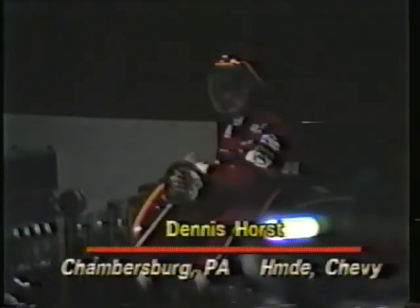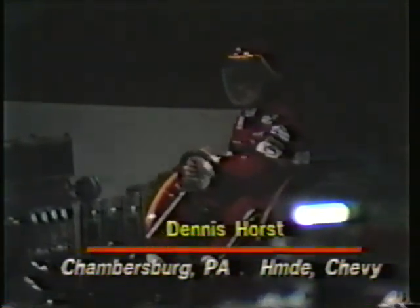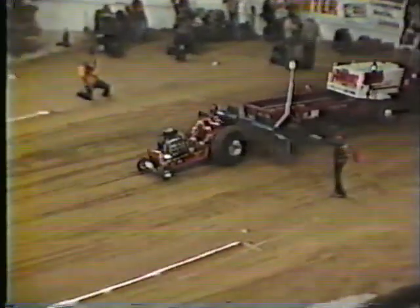Greer Hamilton, that just ran a moment ago, went 76 feet. However, he attempted to stop it before it went the 75-foot mark. The NTPA officials have deemed that he will come back in a little bit. Here's Denny Horse now out of Chambersburg, Pennsylvania. Chevrolet, many consider either the number one or number two modified in the country. Day in and day out, he comes off the line. He's a favorite in this class. Professional driver right down the center. However, he's now on the left-hand side.